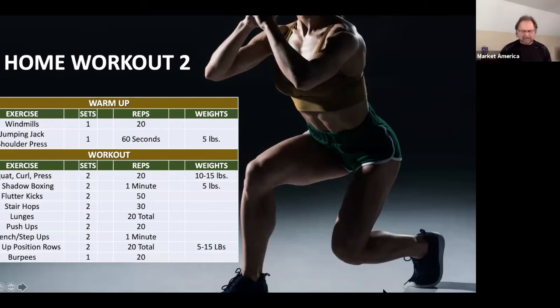Workout 2, remember dynamic stretching? We talked about that. Dynamic stretching is the stretching before you go out.